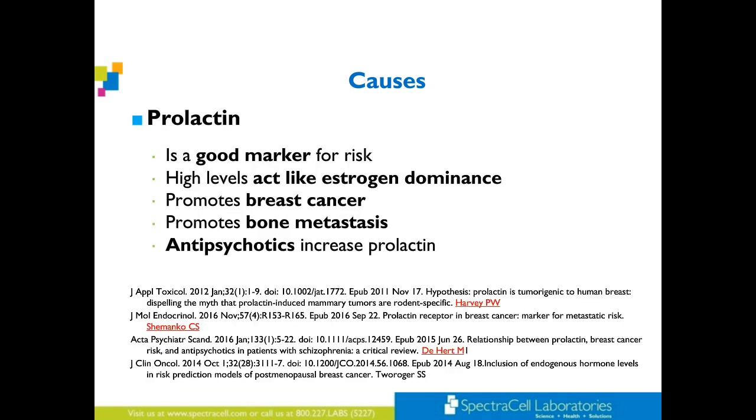Prolactin is a good marker to assess. High levels of prolactin act like high levels of estrogen, associated with estrogen dominance in essence. So prolactin promotes breast cancer and bony metastases. And of course, antipsychotics increase prolactin levels, which is a concern.